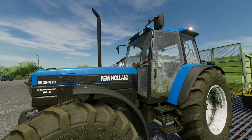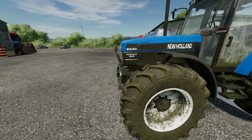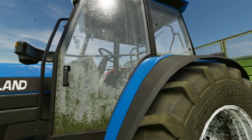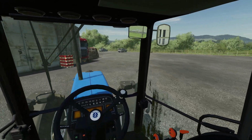I think that might be potentially what we could do. There we go. That's the full load done. Now we've got very little load to go.